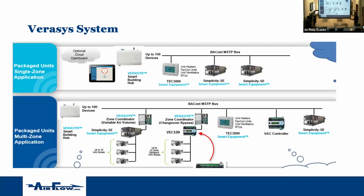So here's a simple breakdown of what we would typically see for a single zone application versus a multi-zone application. One thing to really note here is that all of the components for the most part are the same, except you add in a zone coordinator when you have multiple units. Here is where we can see the flexibility of being able to control inputs to other units, whether it's a unit heater for supplemental heat, a fan coil unit for the same purpose, unit vents, and obviously other RTUs.